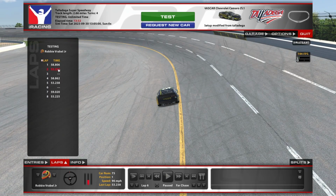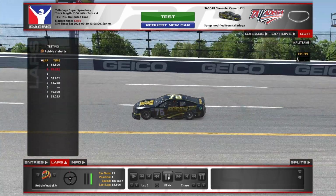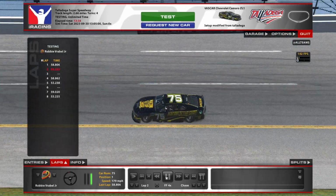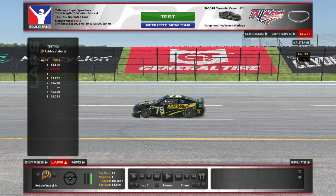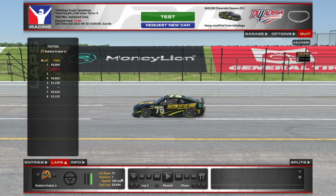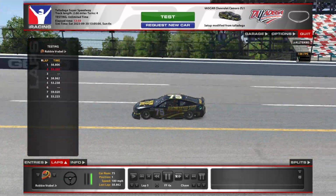Real quick, I just want to show you guys what I'm talking about here. We're going to go to the back straightaway, and this here is in fifth gear. Okay, now look at where we're hitting 180. It's going to flutter here, right? So this is 180 miles an hour solid, and you can see that we're under the Money Lion sign, more so under the lion. Now, again, this is fifth gear. Watch the difference of where we hit 180 miles an hour in fourth gear.